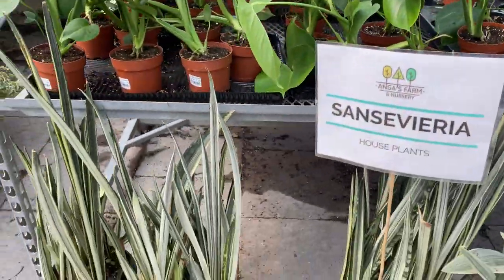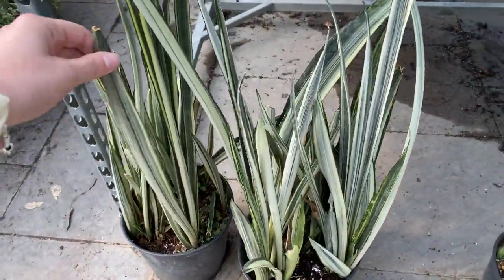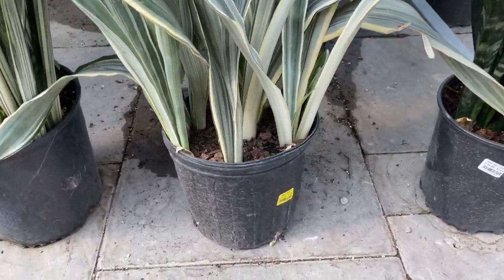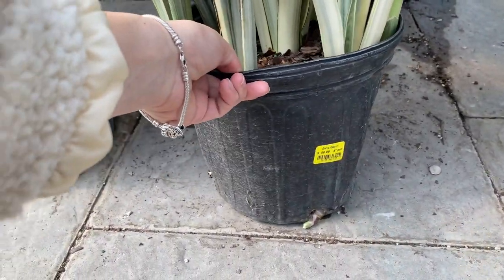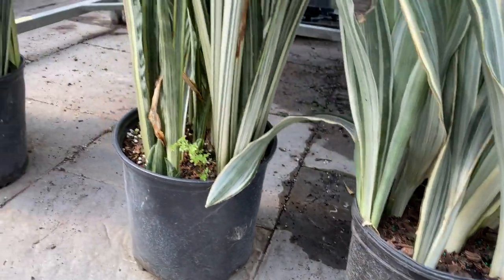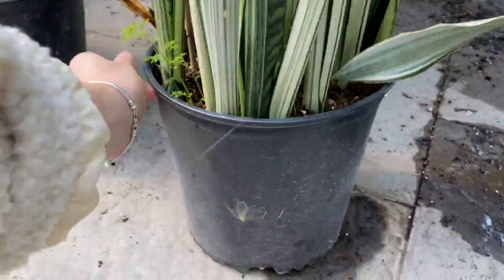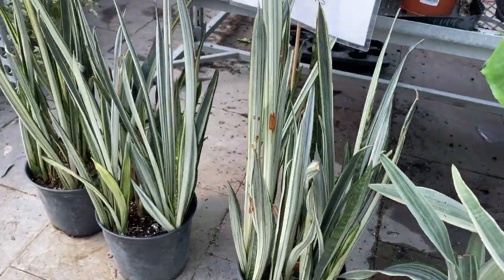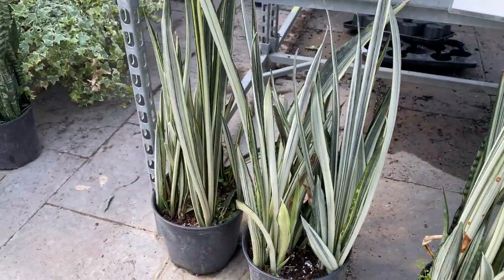Ooh, they've got Bantel's Sensation here. And for an 8-inch pot, oh, sorry, $59. Oh, no, wait, that's the Sayuri. This is the Bantel. $69, yeah, that's really good for the 10-inch pots.